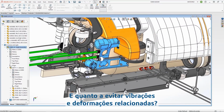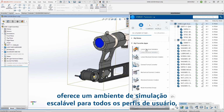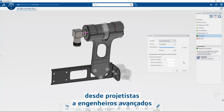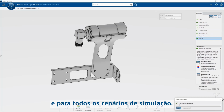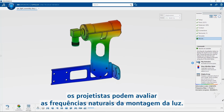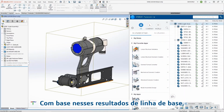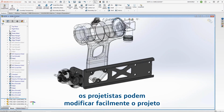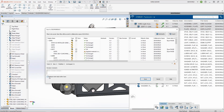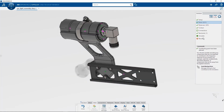What about avoiding vibrations and related deformations? 3DEXPERIENCE Works Simulation Solution offers a scalable simulation environment for all user profiles, from designer up to advanced engineers, and for all simulation scenarios. With the same intuitive user interface, designers can assess the natural frequencies of the light assembly. From these baseline results, designers can easily modify the design and understand the impact of these designs on the KPIs. Improving product performance has never been easier.